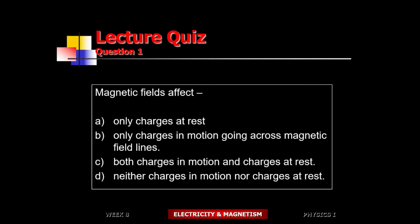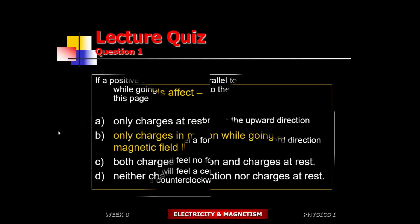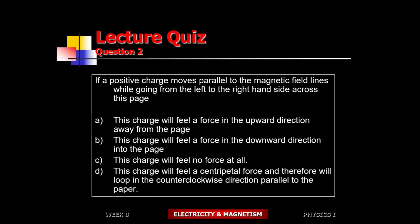B. All right, so the best answer is going to be B. Okay, so only when the charges are going across the magnetic field will they experience a force. Give yourselves 5 points for one. All right, just work this out. You may have to draw something.